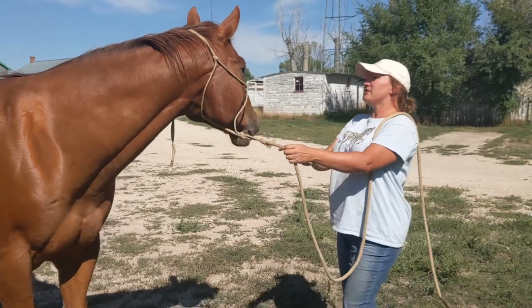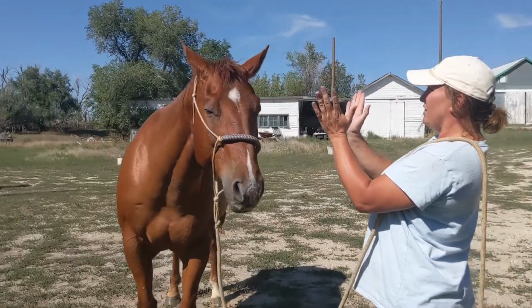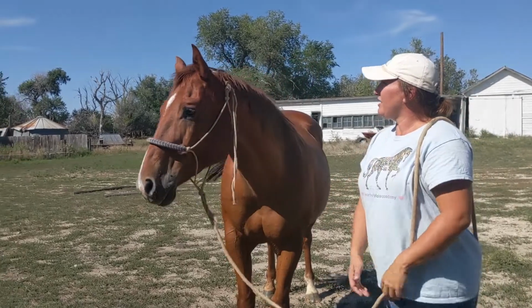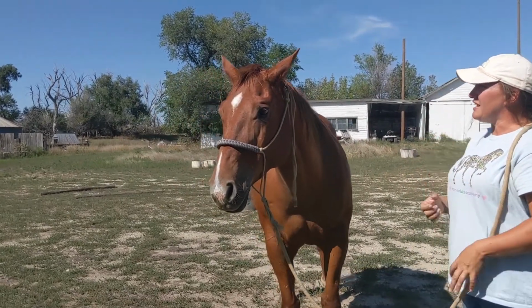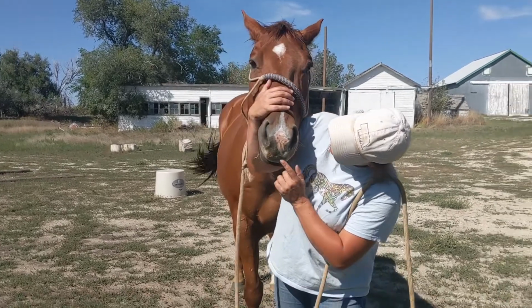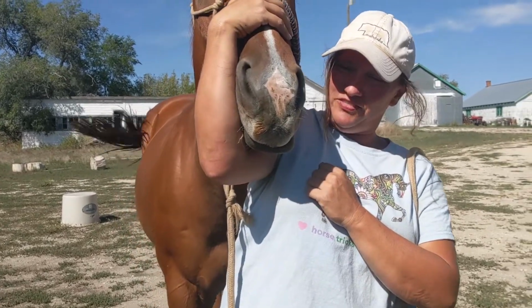Ears. I see your ears from the front. He's got fairly wide ears. Willing, intelligent. They're not overly curvy and tippy, so they should be fairly steady and dependable. As has been pointed out to me recently, he has just a little bit of a mustache here. Darling little bitty mustache. You see the mustache?